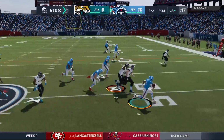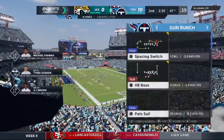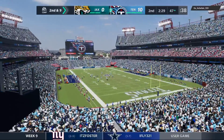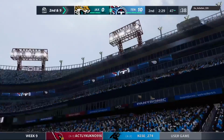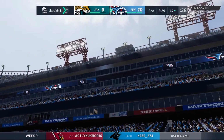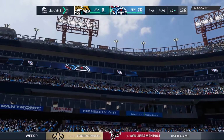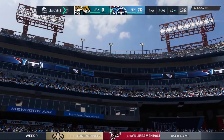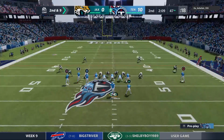Here's Hines, and they'll get this just to the 47. One-yard gain. No doubt about it, a really nice job there by the defense, not allowing him to get to the perimeter. Defensive ends, your outside linebackers, the guys that you pay big money to sack the quarterback, they also have to defend the running game. They did a nice job there of holding the point of attack and not giving ground.